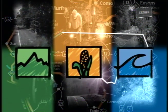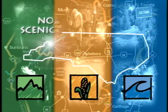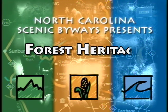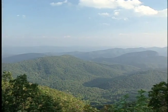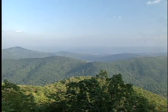For a glimpse into our historical, cultural, and natural heritage, North Carolina Scenic Byways presents Forest Heritage. This rugged mountainous terrain isolated its people, but offered the promise of abundant natural resources.